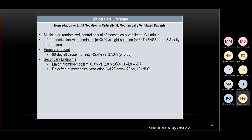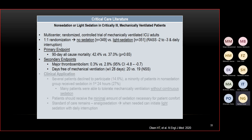Other interesting endpoints is that major thromboembolism was actually reduced in the no-sedation arm. Not really sure how to interpret that other than patients were likely moving around a little bit more. In the days of mechanical ventilation, there was no difference between the groups. So if you think about this study, it's kind of a neutral study, not really favoring one group over the other as far as mortality, days on the vent, or anything like that.